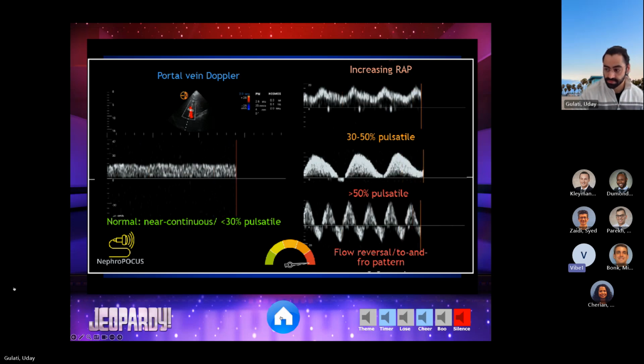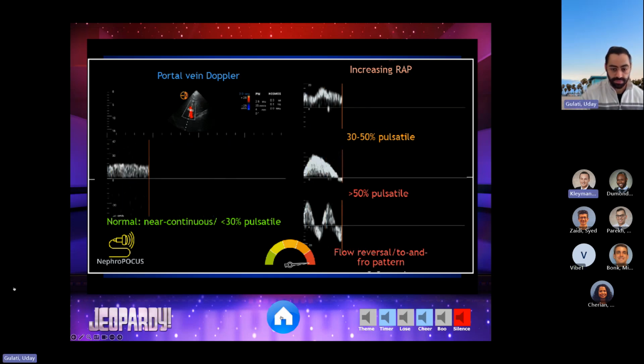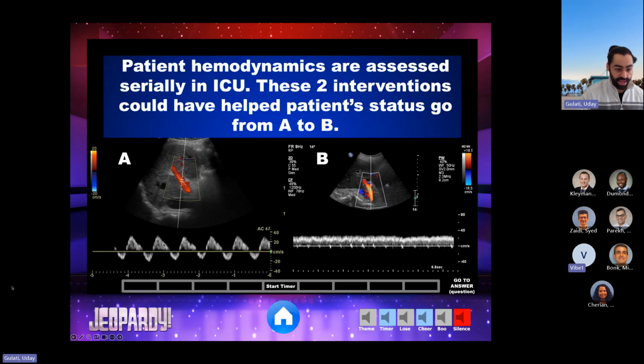So the prior image on the right was an improvement? So the prior image, you go back. I thought it was worsening, so I'm just confused. It's showing severe congestion, right? Because you're seeing systolic flow reversal. A vein does not look like an artery. Versus this is what it should look like. It's normal because the vein should not have any pulsatility.